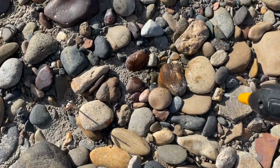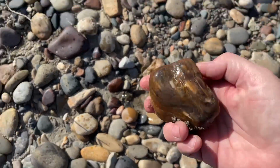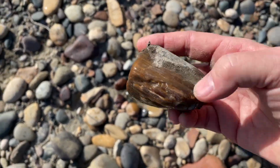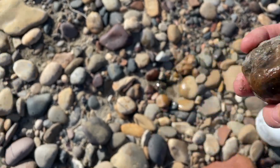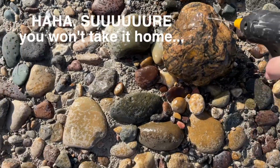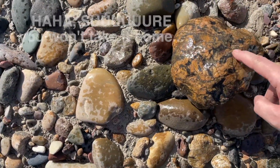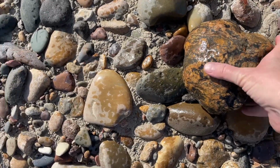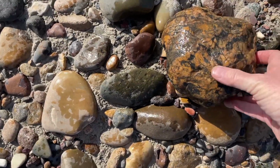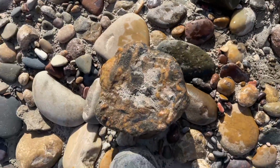This place, I always find just beautiful agatized wood. Look at that. Oh, that's so pretty. I probably won't take this one home because it's pretty big and heavy, but look at the colors and lines in this piece of jasper agate. Wow, that's really nice.